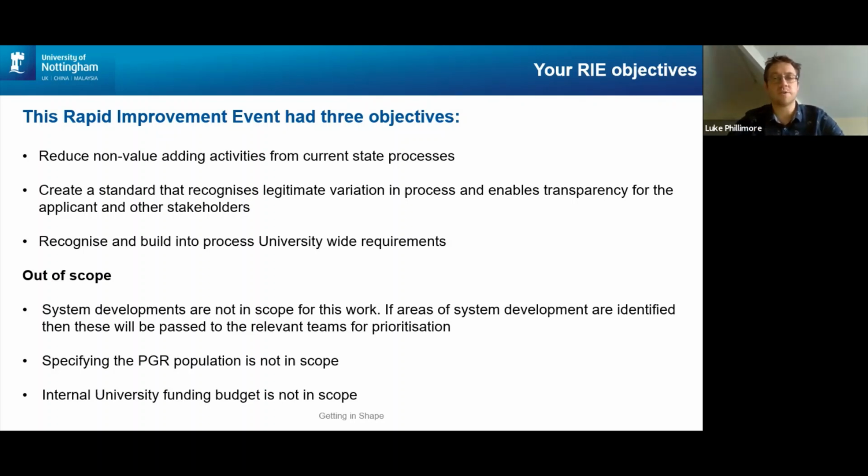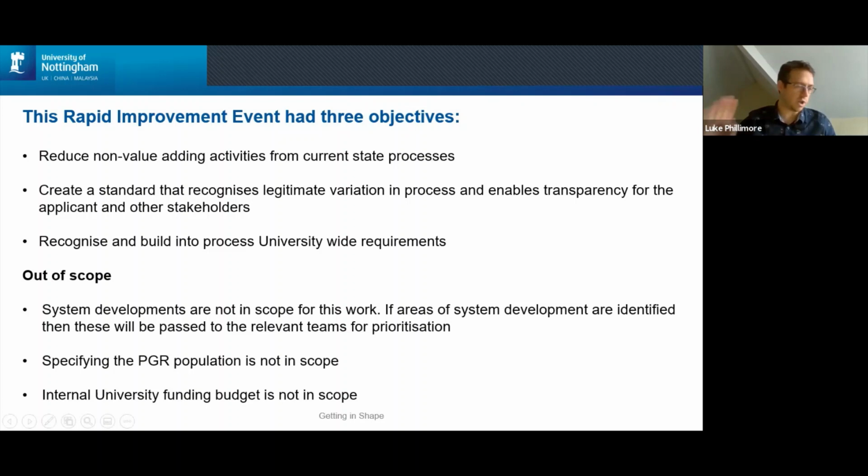Two other things out of scope. So population. We weren't looking to increase or decrease our numbers, and we weren't looking to increase or decrease how much we were funding our PGRs. That wasn't the purpose of this particular exercise. There's other work going on in that area.